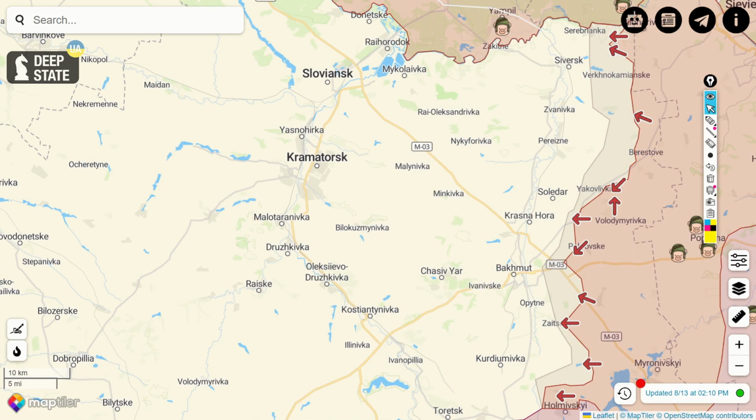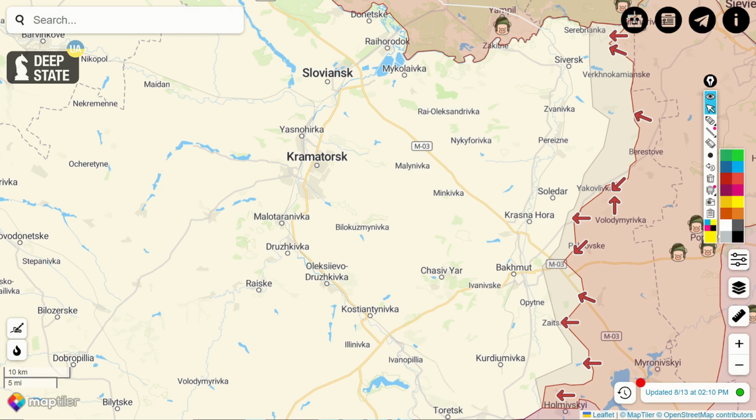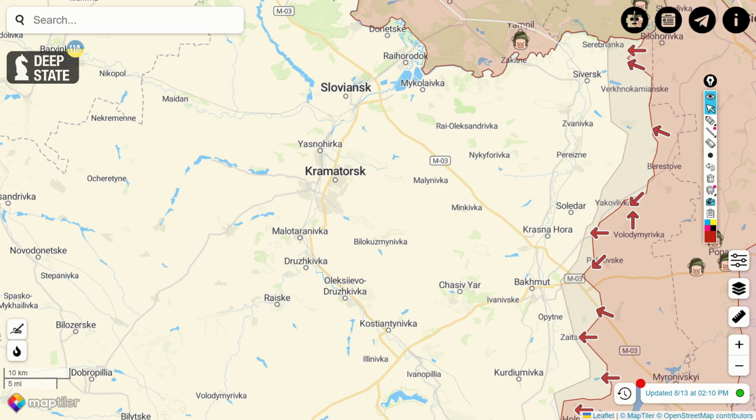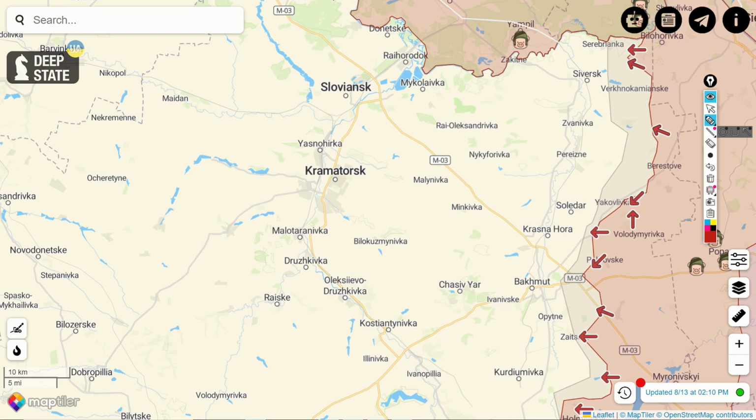If we go a little bit further north, basically Bakhmut is the main objective for the Russians. So if we're going to draw it out how they're attacking, what they tried to do initially, and we're just going to draw this out pretty well here. They try to basically attack north of Bakhmut and then south of Bakhmut. And that's still what they're trying to do right here, while keeping some assaults going on in the center of this front.